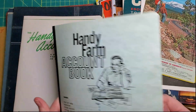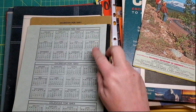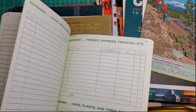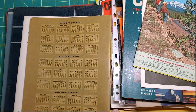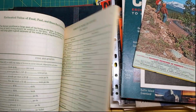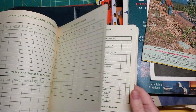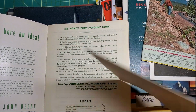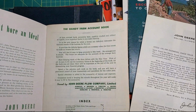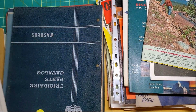So there's actually 3 of them, but they're all different. This one has 67, 68, 69. This one has 61, 62, 63. This one has green print. And this one I think was 50s. Yeah, 58, 59, 60. Oh, it actually has blank paper in the back. So I'm guessing this is something that would have been given out by the local John Deere dealership. Anyway, they're in very good shape.